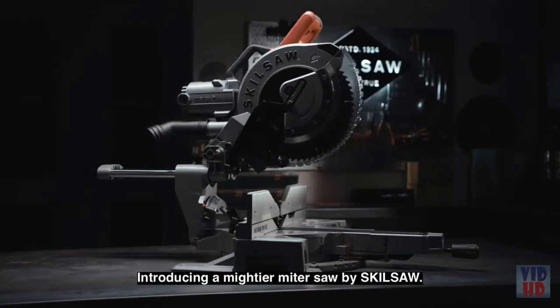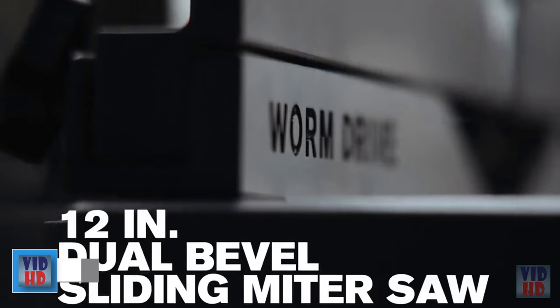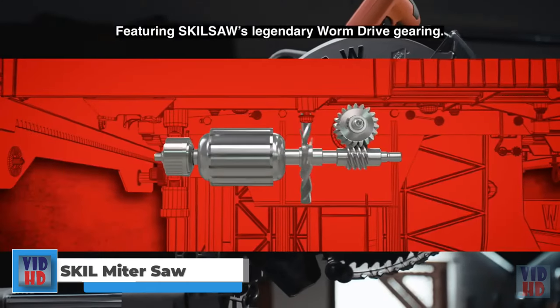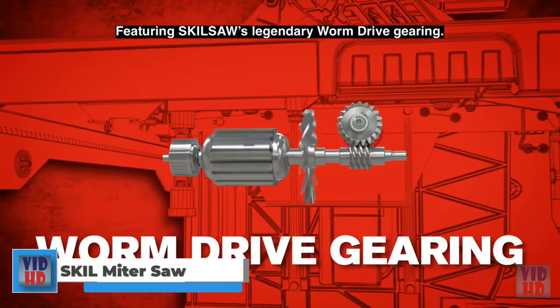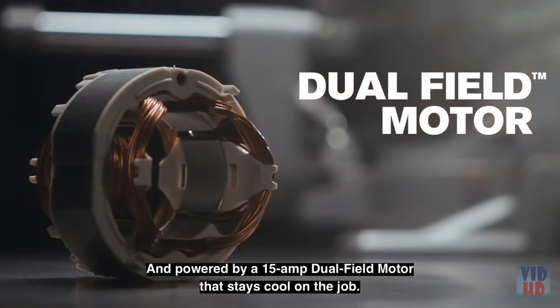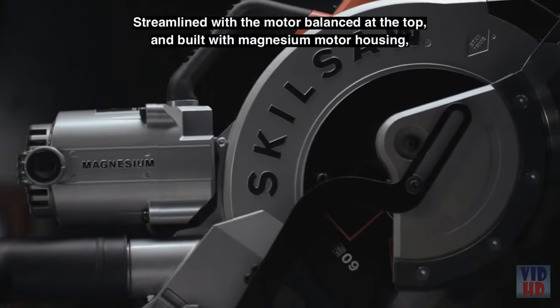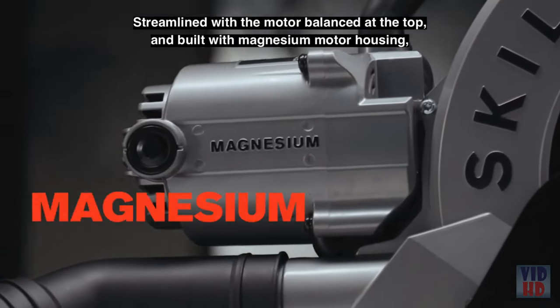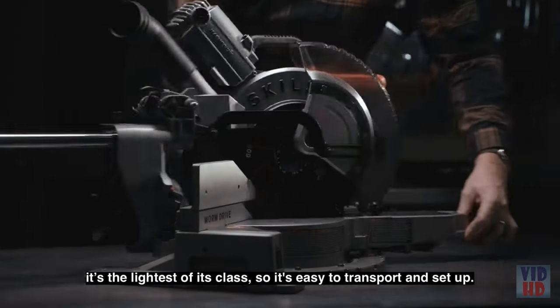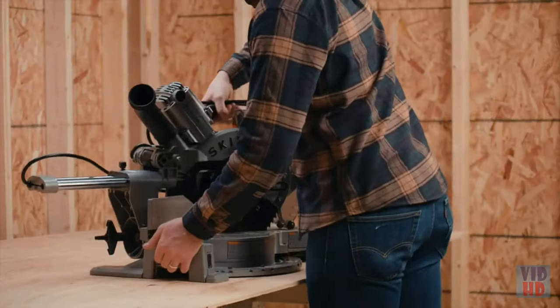Introducing a mightier miter saw by Skill Saw. The 12-inch worm drive dual bevel sliding miter saw. Featuring Skill Saw's legendary worm drive gearing. Empowered by a 15-amp dual field motor that stays cool on the job. Streamlined with the motor balanced at the top and built with magnesium motor housing, it's the lightest of its class, so it's easy to transport and set up.